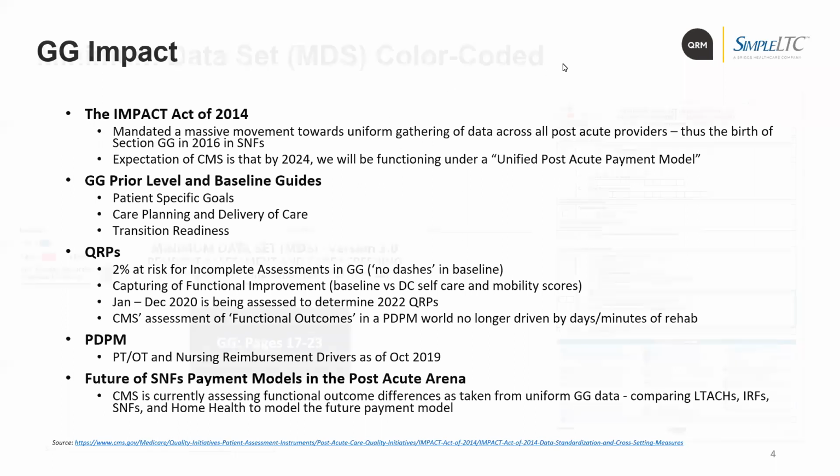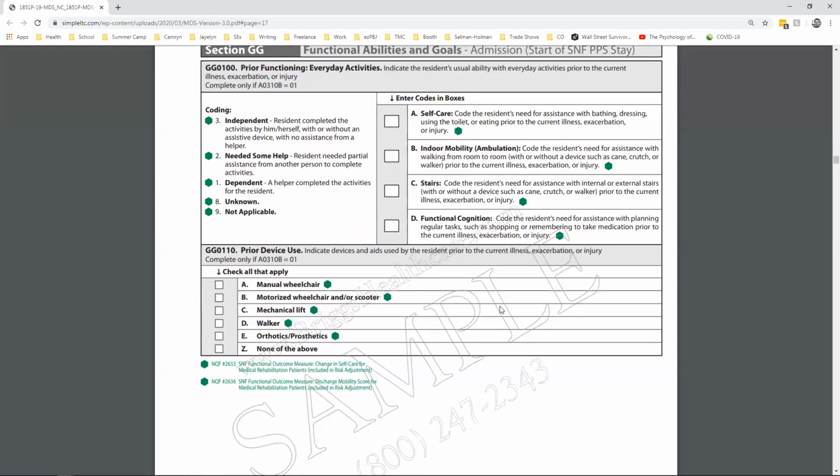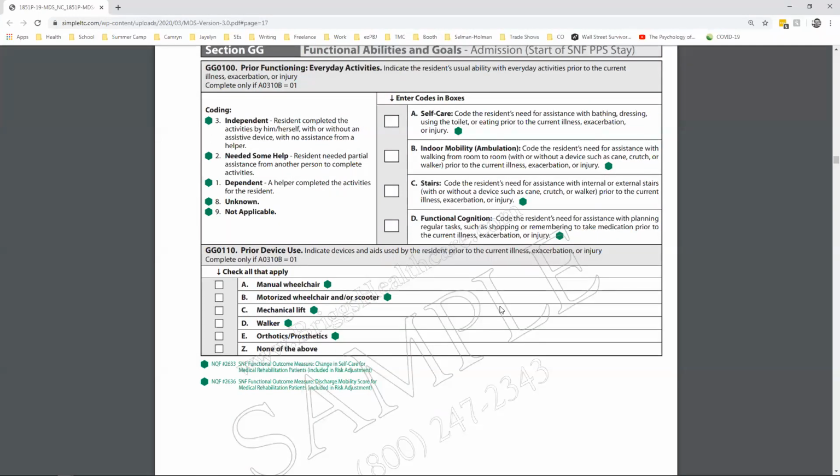Okay, and as we move forward from there, everything is driven from the MDS, right? All of this, 161 items drive PDPM, I believe was the last number I heard. But I wanted to share with you the MDS, that is the driver. This is where GG is recorded. And so I just wanted to point out a couple of things. This is a Briggs tool. It is a color-coded MDS, which is quite handy. And if you look closely, you will see a green outlined box with a little bag of money, a dollar sign in it. Anything that impacts PDPM reimbursement has a little money bag. Anything that impacts the QRPs has this little hexagon symbol.